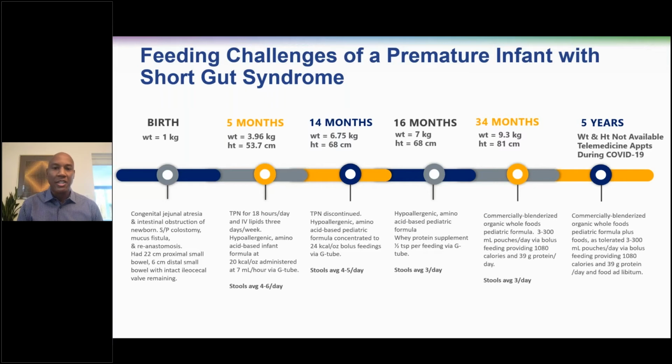He was a twin gestation baby born at 1 kilogram. He was born with a jejunal atresia, and he was left after his surgery with 28 centimeters of small bowel. He did have an intact ileocecal valve, and his microcolon was present. When I met him, he was completely dependent on total parenteral nutrition as well as lipids.